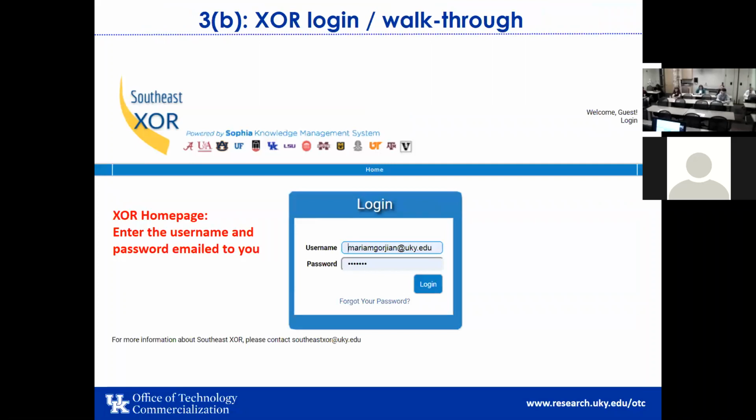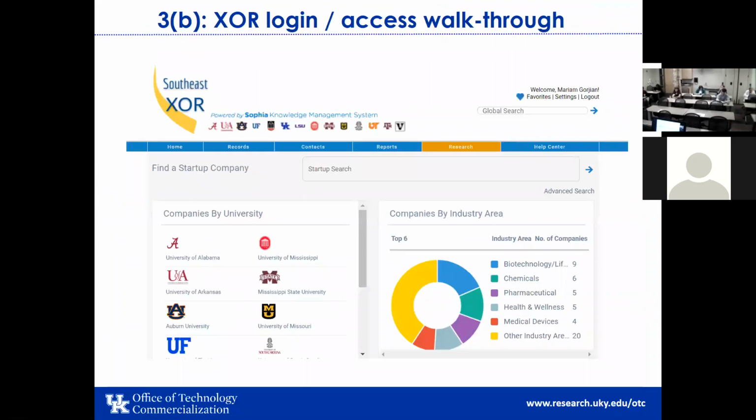So once they get this access, here's a screenshot of the homepage, and you will enter your username and your password, and then you'll log into the platform, and this is usually the next page people will see. So if you would like to do a search for a startup, you can do that in this box here. And then there's another option for an advanced search.